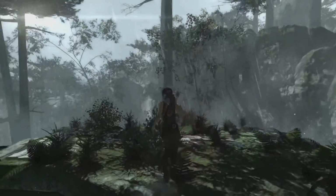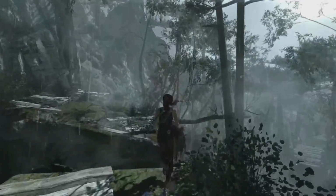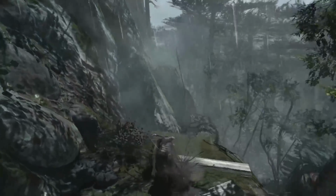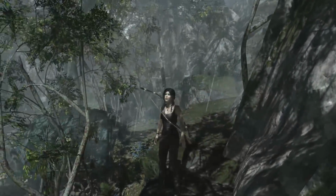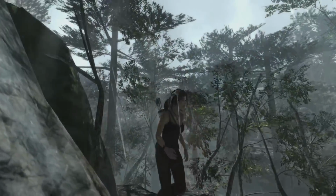As you can see, everything looks pretty good. I mean, it's a jungle, but you can see the lighting effects. You can see a lot of the textures. Unfortunately, this is sort of a gray looking game right now, so it's hard to see. But you can see what we were looking at with, let's see if I can get us a good look at Lara here. Not really.